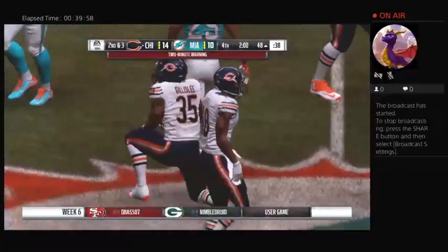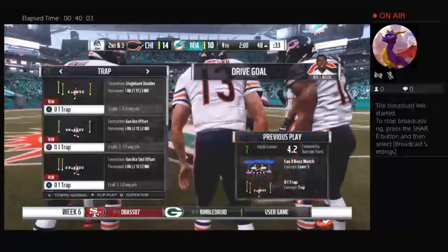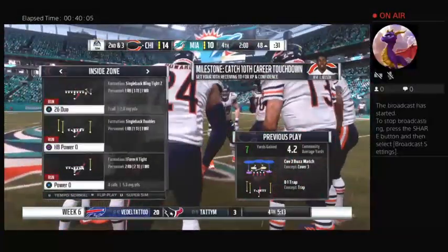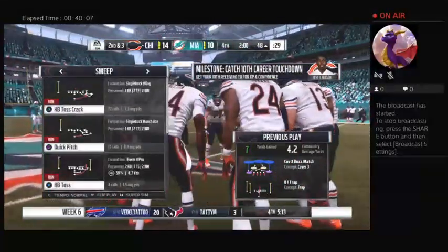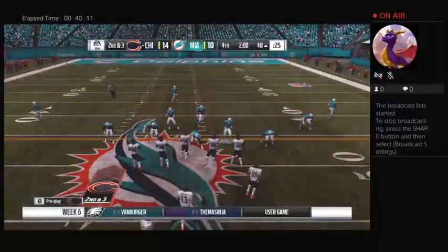From Miami territory. So the Bears with the football here as we welcome you back.